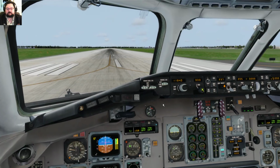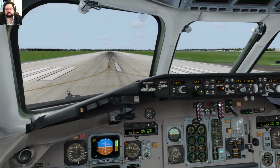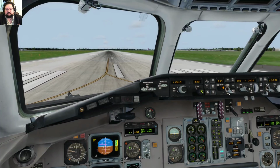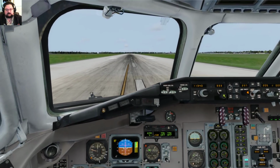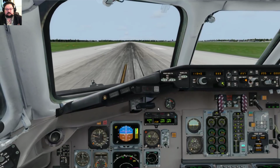UPS 299, walking to Orlando, exit right when able. Right when able, UPS 299. 9875, it's finally your turn, line up and wait, 18 right. Okay, we'll line up and wait 18 right, number 9875.